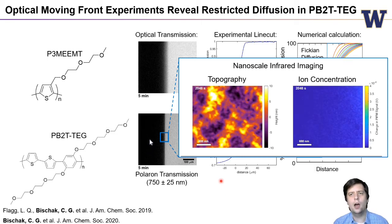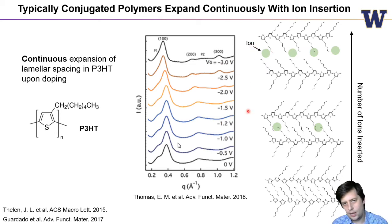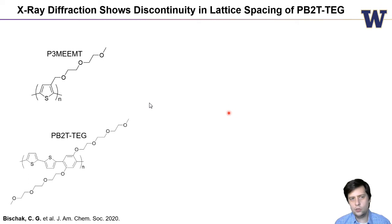So to figure out what was going on here, we decided to turn to X-ray diffraction. Before I talk about our results, I just want to say what is typical of conjugated polymers. Typically, conjugated polymers expand continuously with ion insertion. This is a really nice study by the Siegelman and Chabinyc groups, where they showed that as they inject ions into P3HT, they see a continuous expansion of the lamellar spacing. What that means is that there are ions being injected between these two strands, kind of where the side chains are, and that leads to a continuous expansion of the polymer crystal lattice. What we see with these two polymers is a bit different.